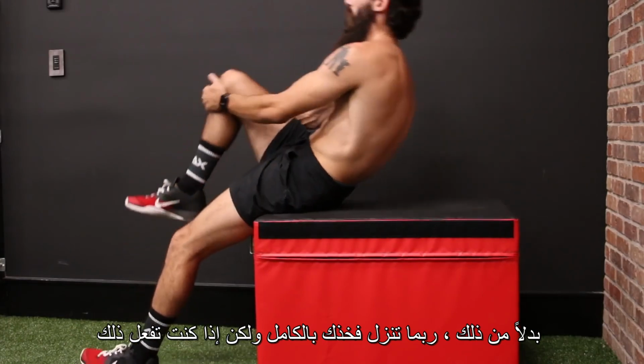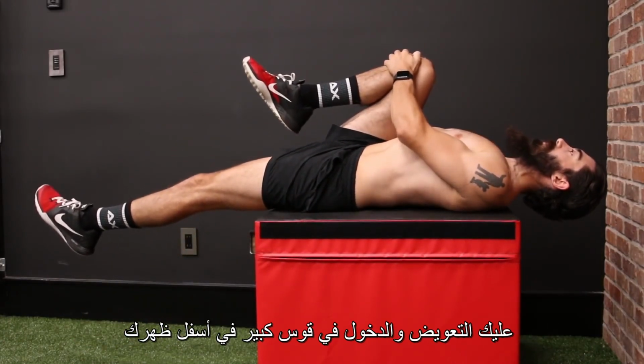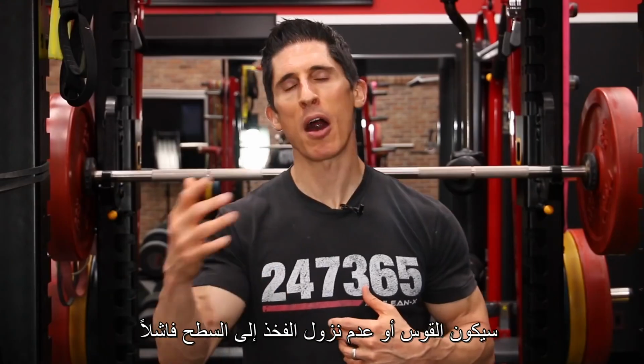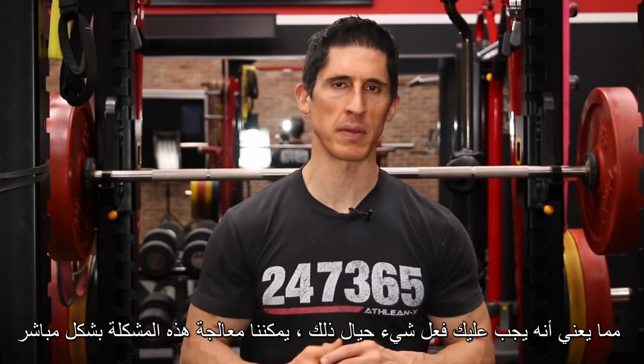Alternatively, maybe you get your thigh all the way down, but if in doing so you have to compensate and get into a big arch in your low back, then once again, that's not doing it right. So in either case, the arch or not getting your thigh down to the surface would be a failure, meaning you have to do something about this.